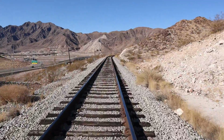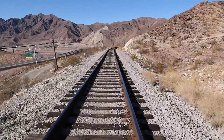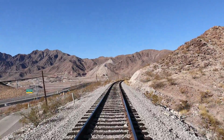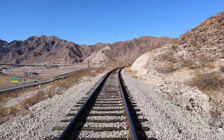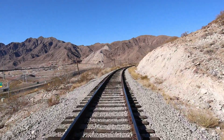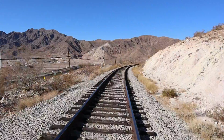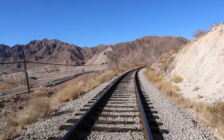We're gonna go up around the corner here. Yep. Making a corner. This railroad was actually built for the building of the Hoover Dam. Hoover Dam was originally called Boulder Dam, and it's located in Boulder City.